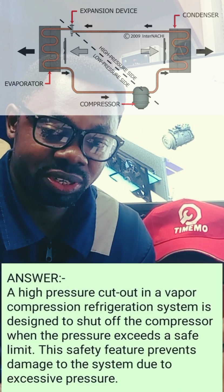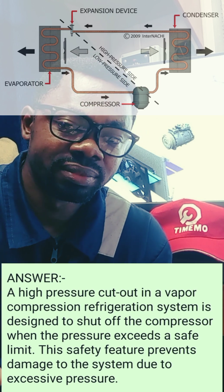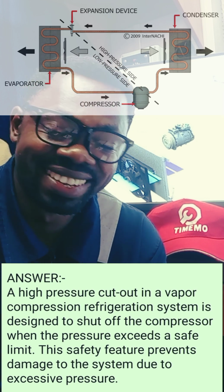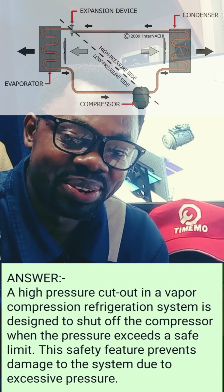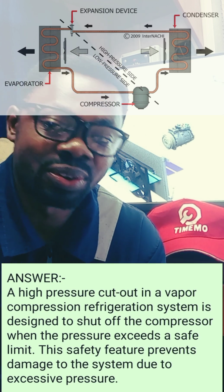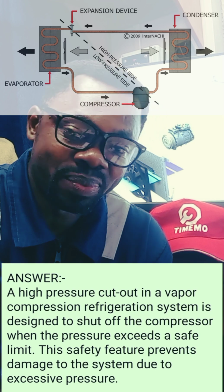A high pressure cutoff switch is a safety device to the compressor. Just that, a safety device, meaning that if the pressure in the system is higher than the rated, it will cut off. It tells the compressor to stop compressing the refrigerant. There are many things that can cause high pressure in the system. Number one, too much refrigerant in the system. Number two, if there is a restriction in the system, it will cause high pressure. So if there's a restriction in the system and the compressor is compressing, what do you think will happen? The unit will give way. There can be an explosion. So the high pressure switch is there to stop that from happening.